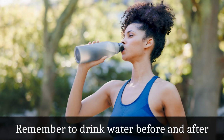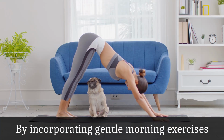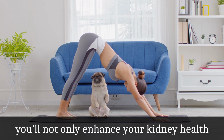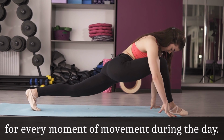Remember to drink water before and after your workout to stay hydrated and support kidney function. By incorporating gentle morning exercises into your daily routine, you'll not only enhance your kidney health, but also improve your overall well-being. Your kidneys will thank you for every moment of movement during the day.